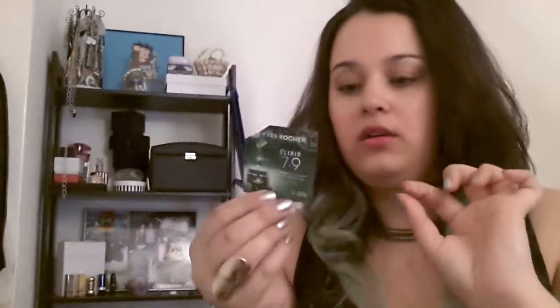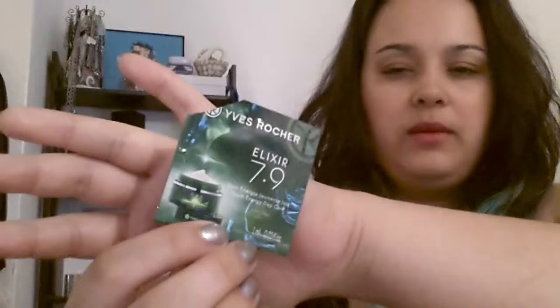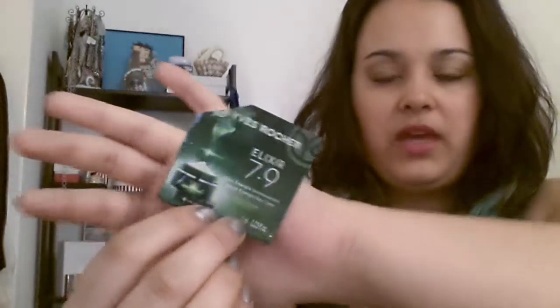And then I have, what do I have? I have another sample, and this one is from Yves Rocher as well, and it is Elixir 7.9 Youth Energy Daycare. It was kind of a day cream of some kind, and I guess it was okay, but I used it for a few days, and I could not see any difference between that and Nivea, so I would not waste my money buying something expensive when I have a cheaper alternative that I like even more than this.